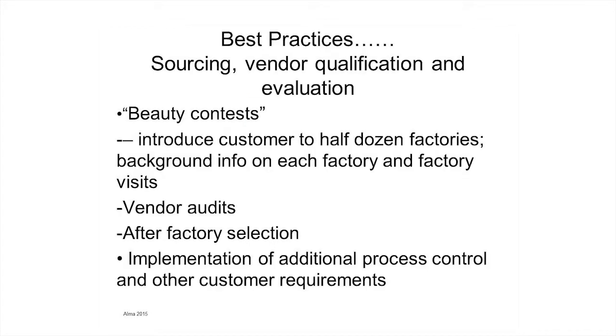Best practices: sourcing, vendor qualification, and evaluation. In our business, we usually work with a customer, get some idea of who the customer is, the quantities involved, the pricing and quality sensitivities. We do a short list, and then we take the client to Asia for a beauty contest, in which case we introduce the customer to a half dozen factories, review background information on each factory. We generally then perform vendor audits, and after the factory selection, we help them implement additional process control and other customer requirements.